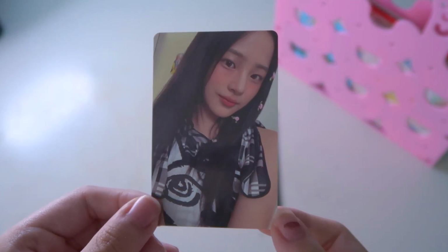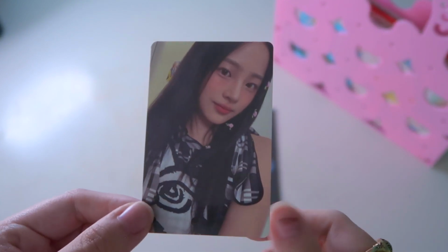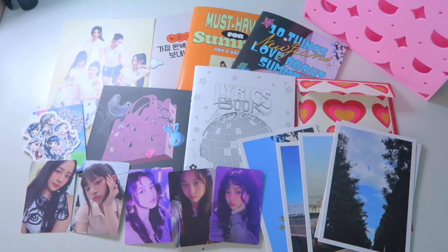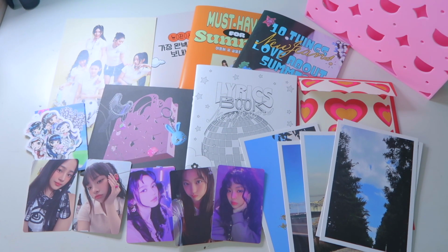I think it's fun that they give us one of each member. That's so nice. So if you have a favorite one, then you're always gonna get them, which is so cute. Slay. Struggling to fit all of this in one shot. I don't know if I can do it. All right, I had to zoom out a little bit so we'd be able to see everything. You get so many fun things in this album.